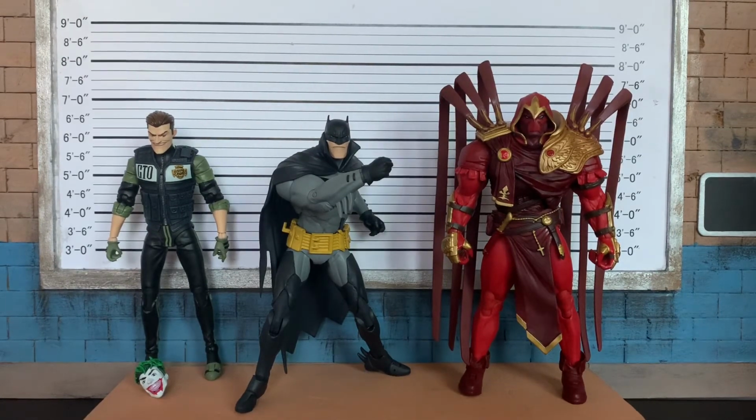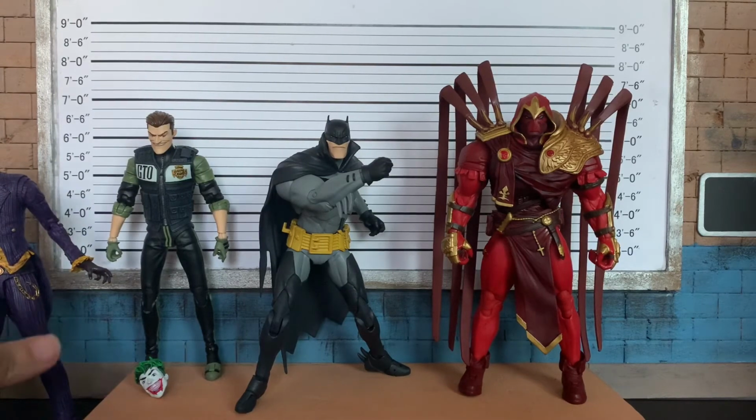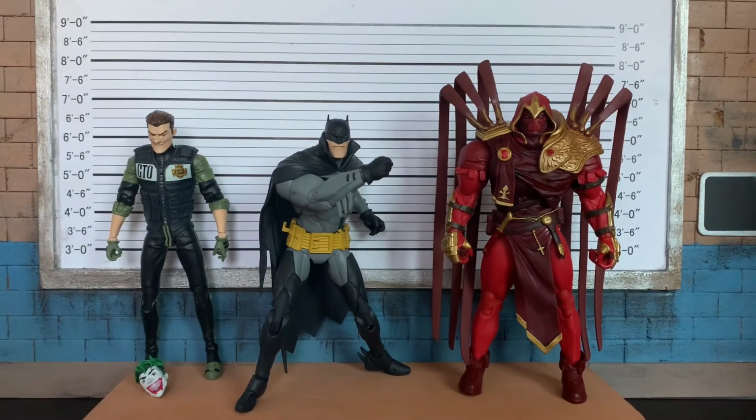I didn't get the animated Batman. I might get that, especially since he has a variant now. But I did get the animated Green Lantern, animated Superman. Fantastic, man. These all look good. I think he's doing well. I didn't realize this wasn't in the shot. I apologize.